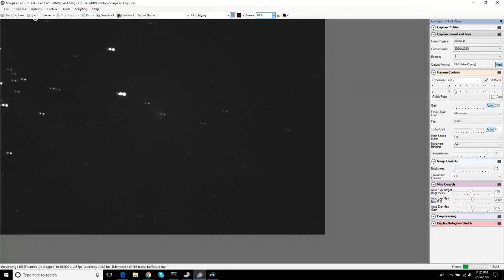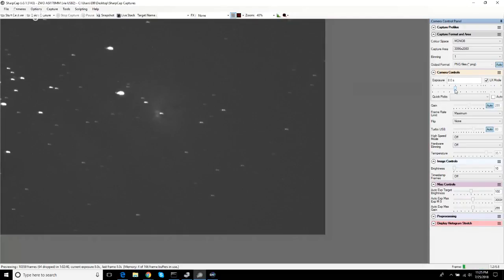It looks like double the stars. Oh, that's not good. There we go. More nebulosity. You can see all this gray area here. Let's go again to 8 seconds. There we go. Oh, actually looks kind of decent right there. A little bit of nebulosity. 8-second exposure. There we go.